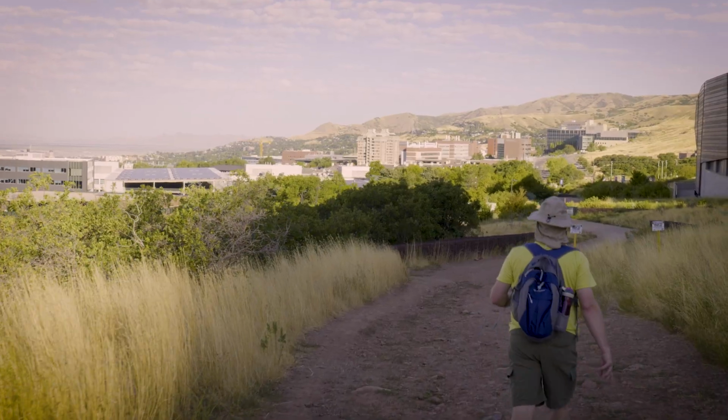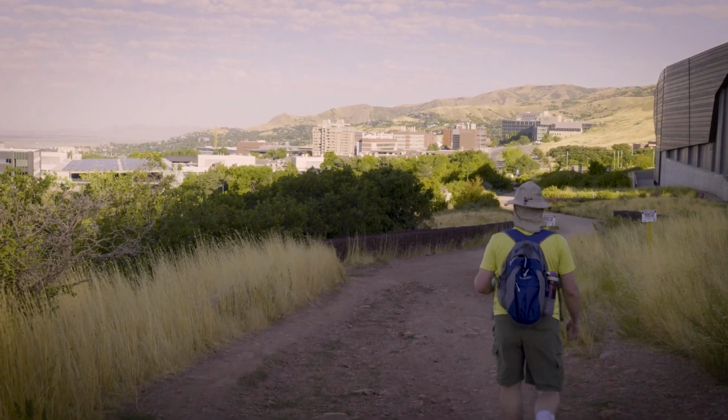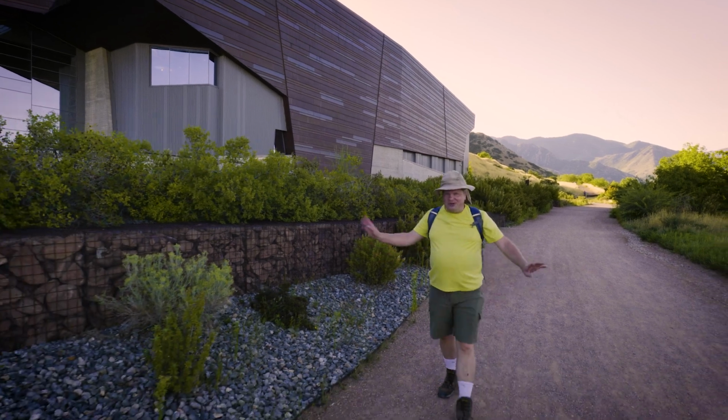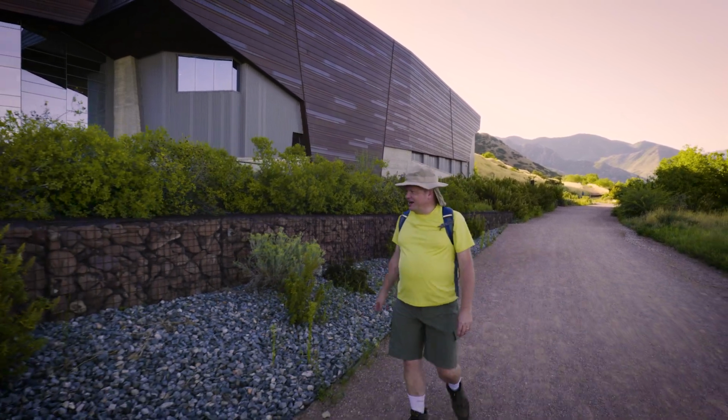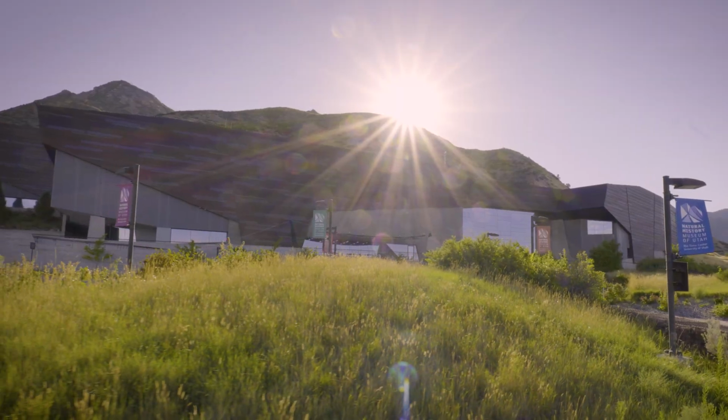As we pass the Natural History Museum of Utah and Red Butte Gardens ahead here, the trail is about as manicured as it is anywhere else along its entire length. I love these walls and a very interesting building.